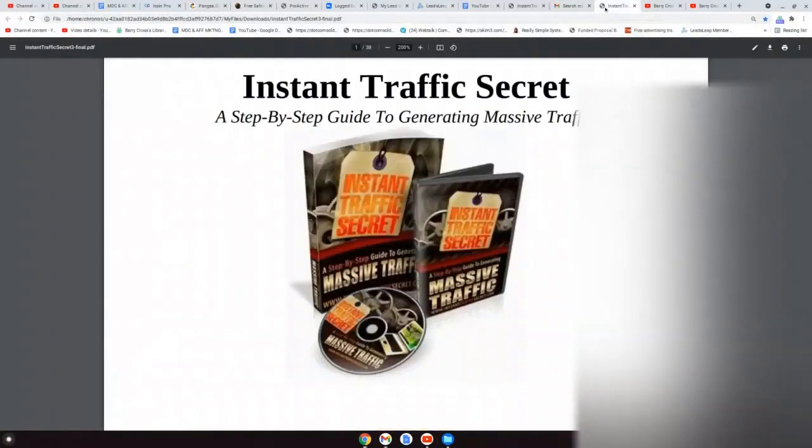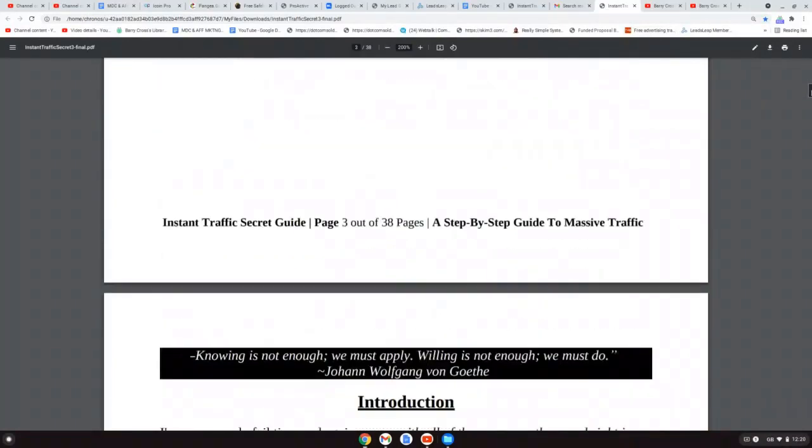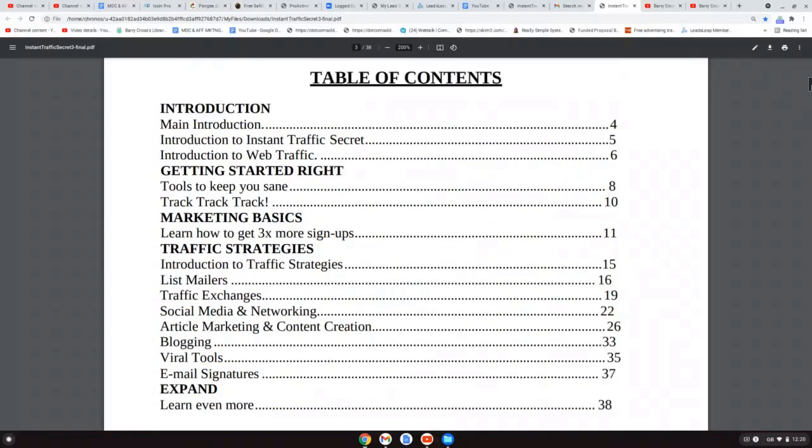And the book here, Instant Traffic Secret, I'll just go through a little bit of what's inside the book. I'll just scroll down past all the legal stuff, and then you're going to get a little introduction here. This is perfect if you're a beginner and you're really new and you're looking to get traffic. Everyone needs traffic. Without traffic to your offer, you're not going to be successful or make any money online.